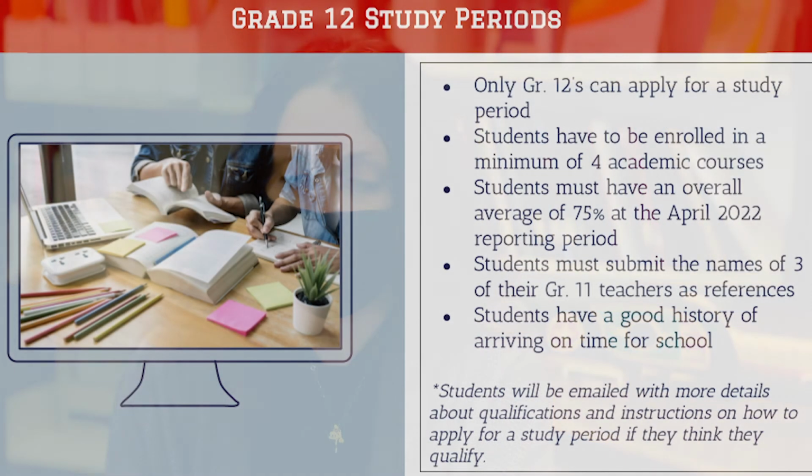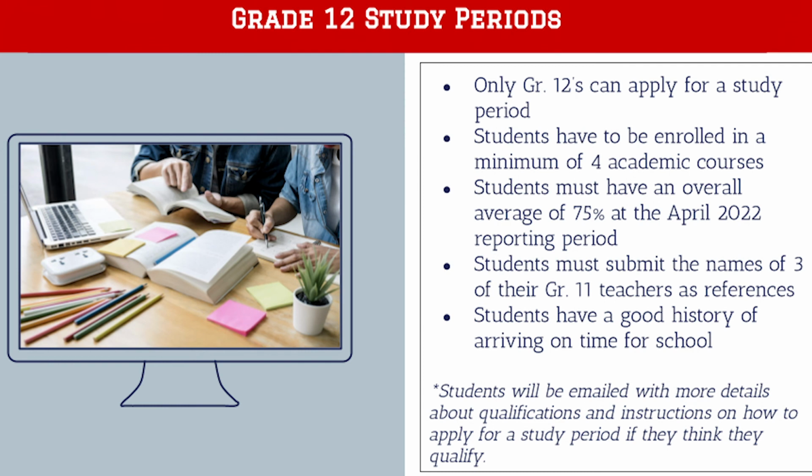Finally, grade 12 study periods. Students going into grade 12 could apply for a study period if they qualify. There are a number of qualifying factors that will be considered by the administration when deciding if an applicant has demonstrated the ability to work productively and independently during a block to manage a heavy academic course load. Applications for a study period will be emailed to all grade 11 students after spring break, and a deadline will be assigned then. Students will need to read through the application carefully to ensure that they qualify for a study block before applying. All applications that come in after the communicated deadline will not be considered.